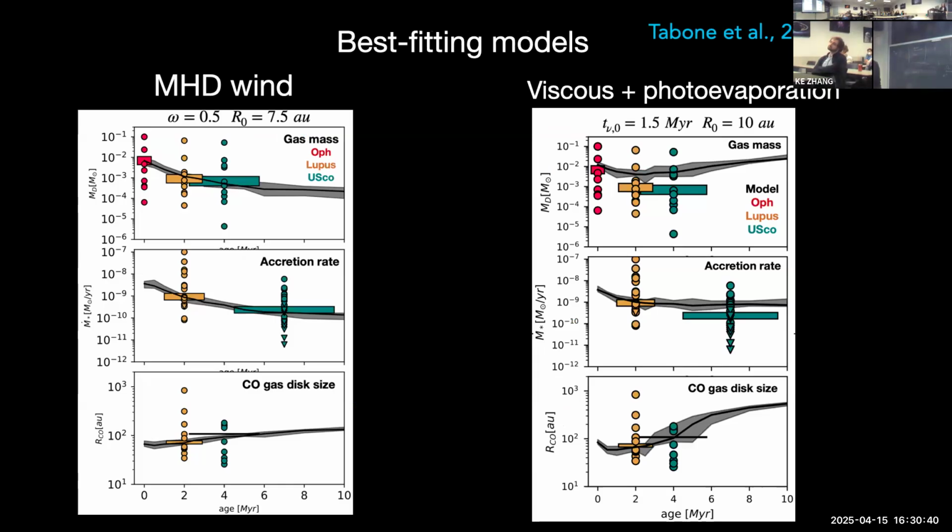So the current test results pointed out that the MHD disk wind model better reproduces the evolution pattern we see in those observables. So yeah, we are hoping to get more data for even older disks. Yeah, so if you're on the ALMA panel, this cycle, help.